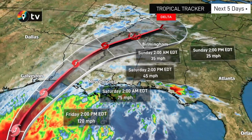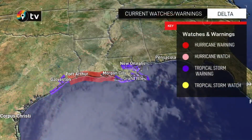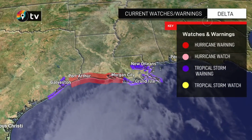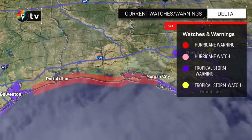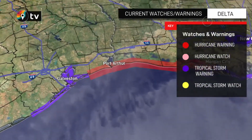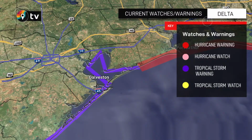Let's take a look now at the watches and warnings, which earlier today there was a hurricane warning in place for almost the entire southern coastline of Louisiana here. And that still remains to be the case, but that has now shifted a little bit to the west. So it includes the western portion of Morgan City all the way westward to Port Arthur, kind of stopping just to the east of Galveston. Galveston, Texas, I should add, this purple color here.